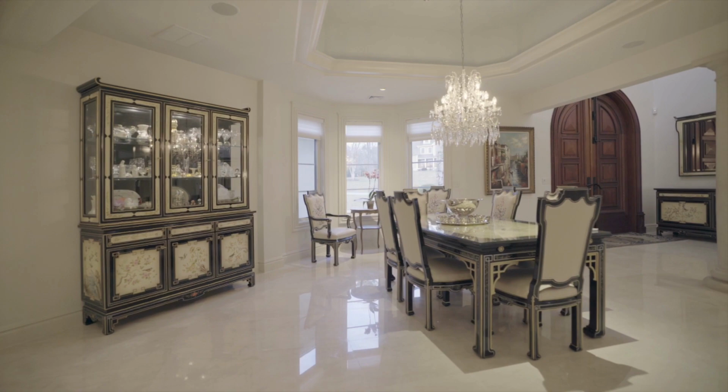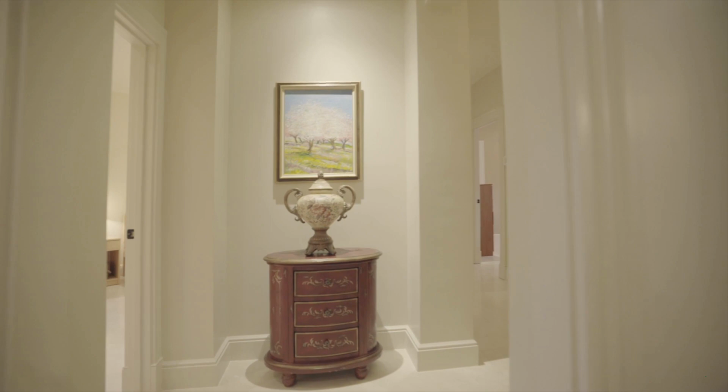Step down the hall and you'll find magnificent bedrooms, all with en-suites that will be sure to surpass all your expectations.